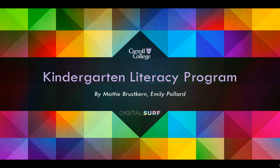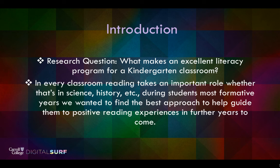Our SURF research project is titled Kindergarten Literacy Program. For our SURF project, we wanted to dive into an area of the education field that covers the key literacy components for elementary age school students. The official question we wanted to tackle and dive deeper into through our research is what makes an excellent literacy program for a kindergarten classroom.